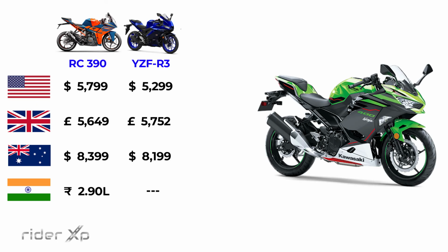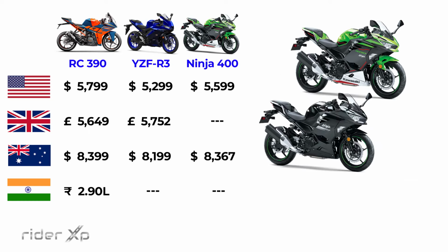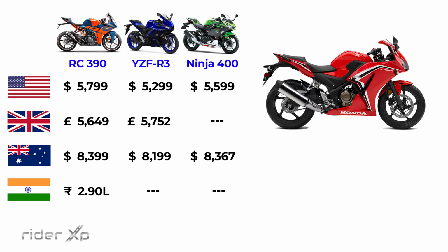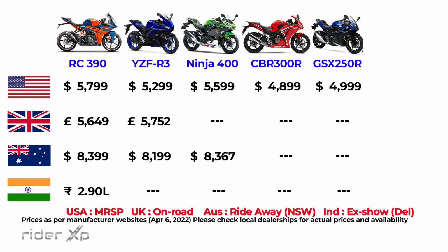The Kawasaki Ninja 400 is only available in the US and Australia, as it was discontinued in India and Europe owing to the BS6 and Euro 5 emission norms. The US gets 3 color options, and if you want one in India or the UK, you could always look for a used one. The Honda CBR 300R and Suzuki GSX R310 are only available in the US now.